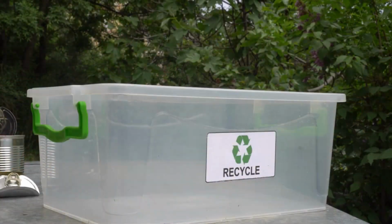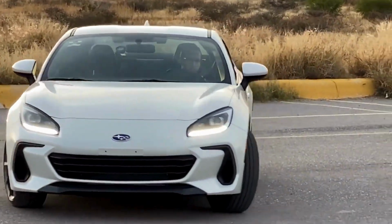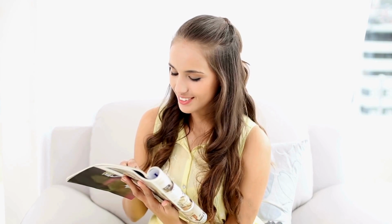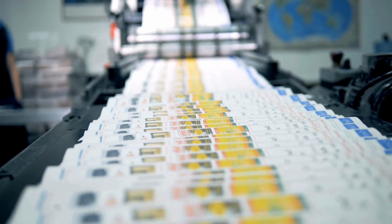Steel from canned goods can be recycled, later transformed into new cans or even car parts. Old textbooks and magazines can be recycled to become recycled paper and be used again in the production of new books and paper.